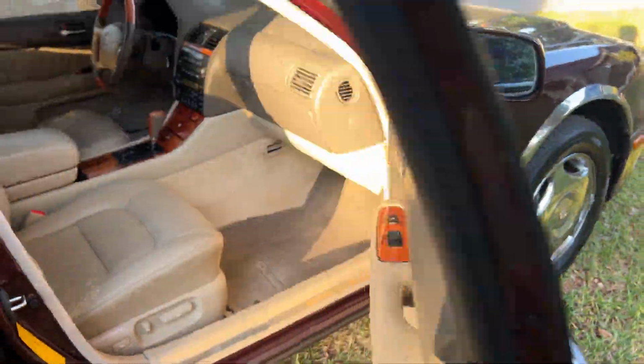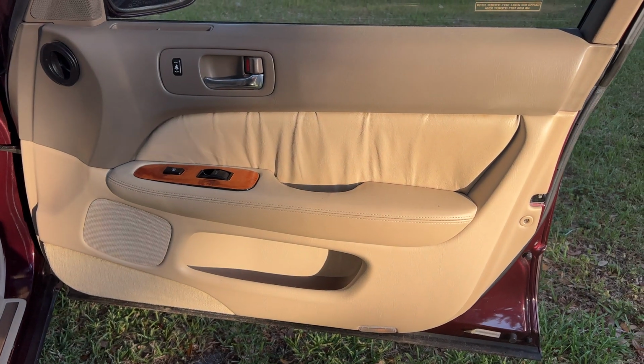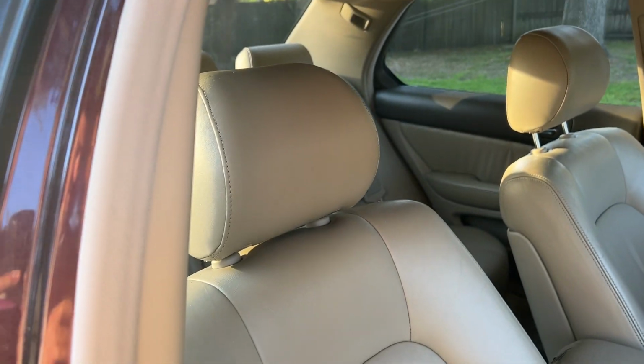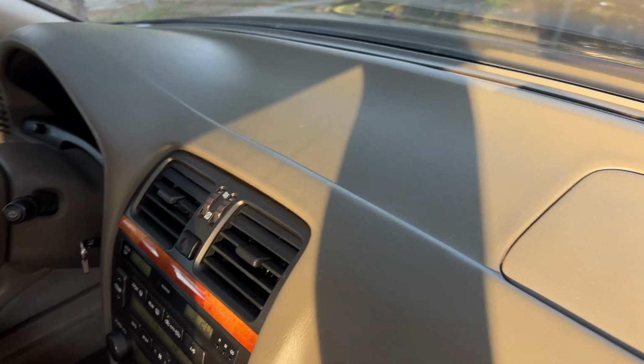Then the passenger side front door. Good look at the door panel. Good look at the seat and the headrest. And you can just tell that nothing's ever kind of touched it. The dashboard, I'm looking at the windshield here so I can see the screen, but no issues.